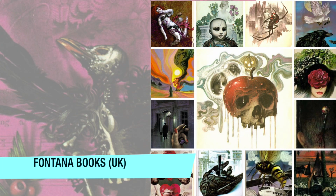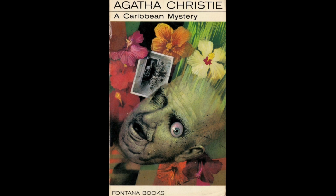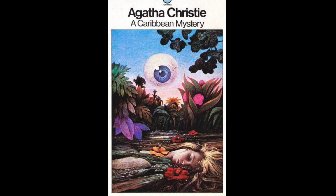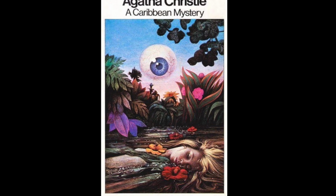And now for the British covers. The two covers for A Caribbean Mystery are quite different. This first one shows the head of Major Palgrave, purple of face with a glass eye and the general appearance of a stuffed frog, while the second is more romantic, with the body of the girl and her wavy locks blending beautifully into the water under Palgrave's watchful eye.